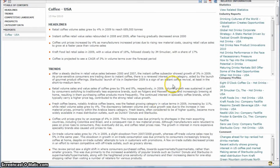You will also want to check out on the right-hand side related information, because a lot of times you'll find other things that are really useful as well.